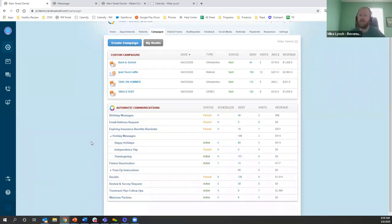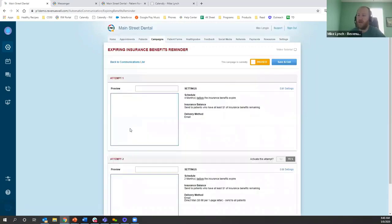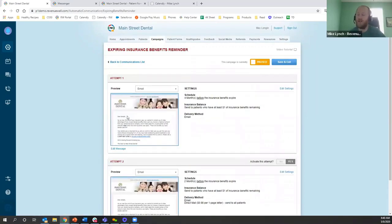But RevenueWell really sets itself apart with things like expiring insurance benefits reminders. We know that a lot of practices in the fall will sometimes come in on a Saturday and say, hey, let's pull the patients that have benefits remaining. Let's send a postcard and let them know that they have benefits remaining, or even just generate a report and call a list. There are a couple different ways that practices have typically done this, and RevenueWell is always trying to figure out, can we automate this process so that we can at least remind patients that we have something worth sharing? So automation is key here.